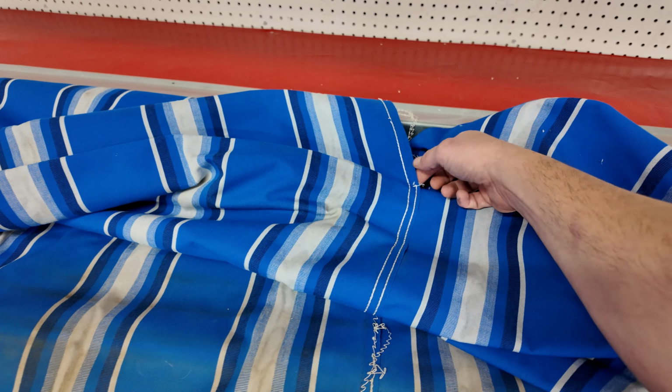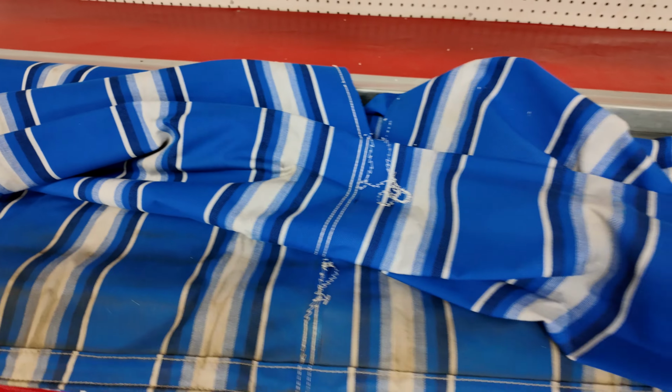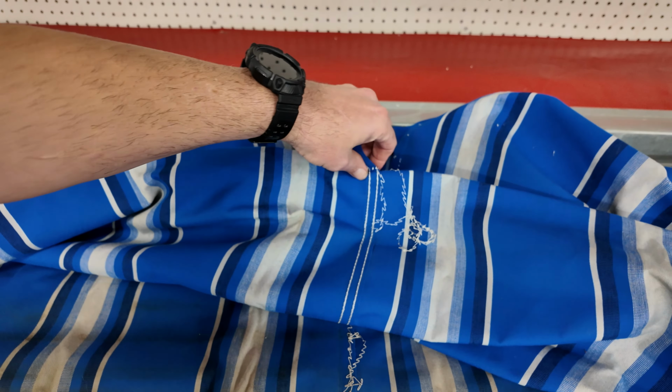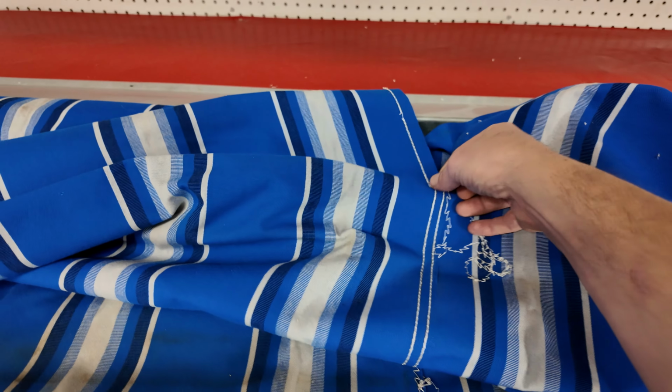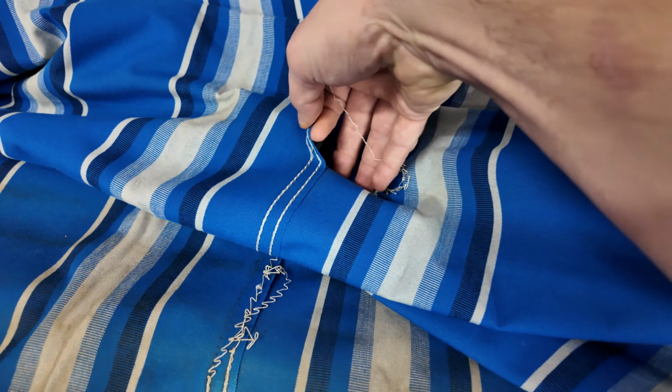So this is sewn with polyester thread. Now this cover is several years old. You can see how dirty it is. This has been out in the sun and weather for quite some time. And you can see I'm just pulling it apart with my hand.